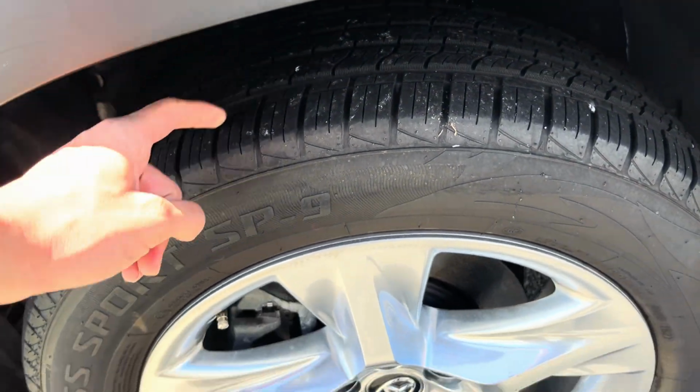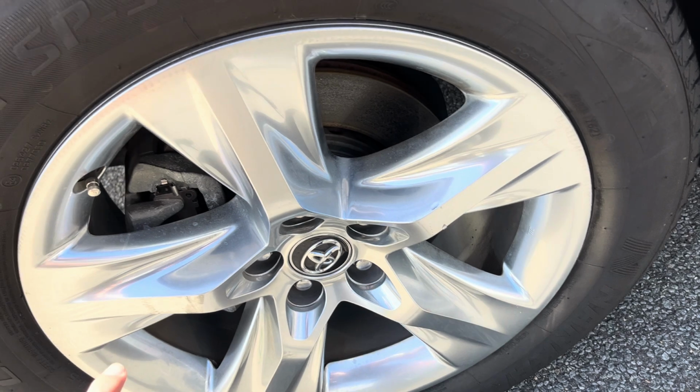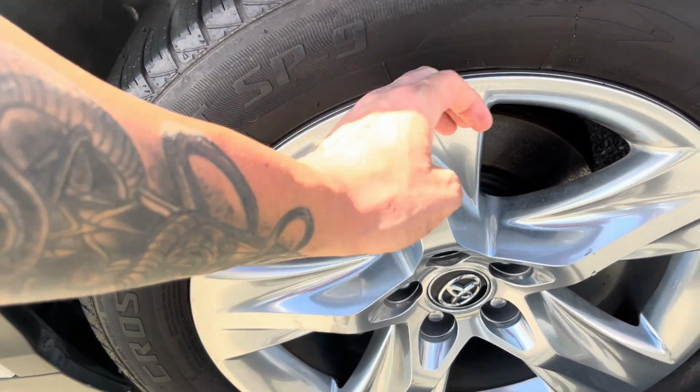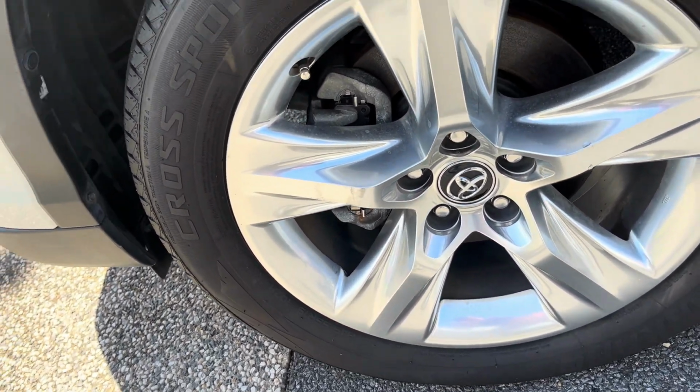Obviously, heaps of tread left on the tyre there. A little bit dirty on the wheel there, and a very tiny little mark just on the outside. By the looks of that, it's going to clean straight off. So no mark there. I'll get that wiped off. And otherwise, it's a nice clean wheel there. And as you can see under the underbody as well, it's extremely tidy through there.